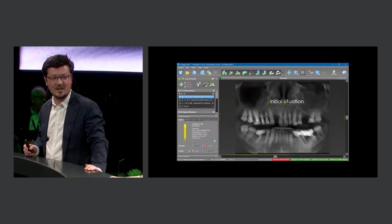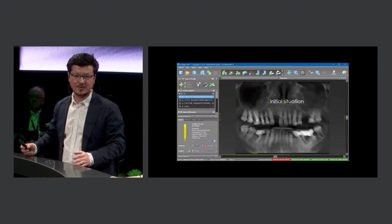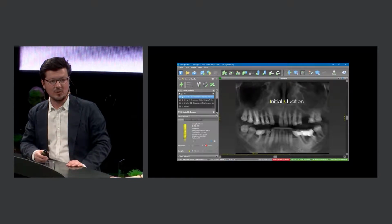It's a case of the aesthetic zone. The patient addressed our clinic; he wanted to restore the lateral incisor. So first, we take a CT scan and import it into the CoDiagnostix software. Here is how the software looks. We should import it in DICOM format, and we go for planning.